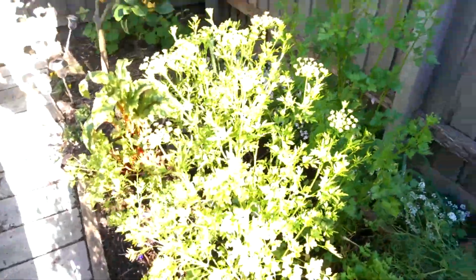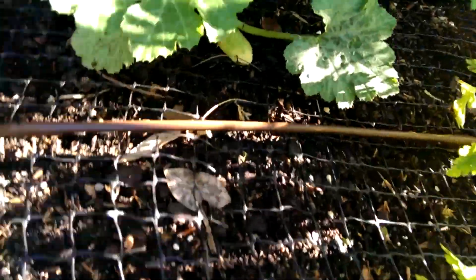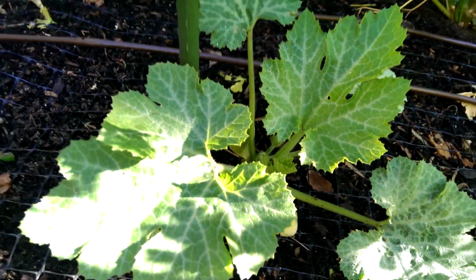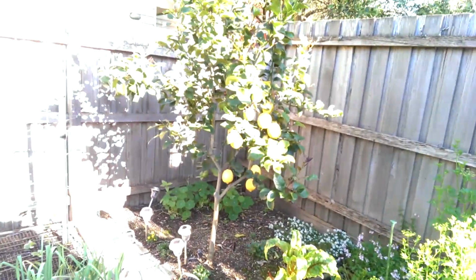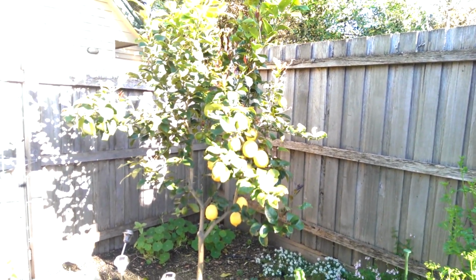Parsley, yeah, doing pretty well. Sorry about the sun. And the other zucchini, in amongst it, I think it's going to flower before the other one, so that's positive. Lemon tree's just still hanging out with its lemons. Yeah, we'll just leave them on until we use them.